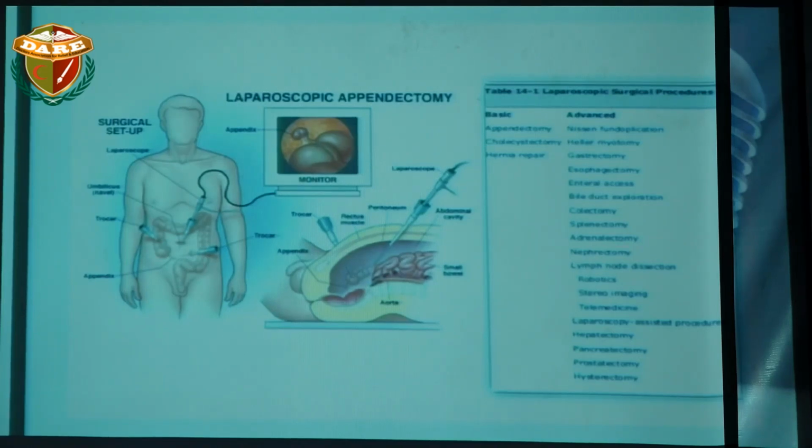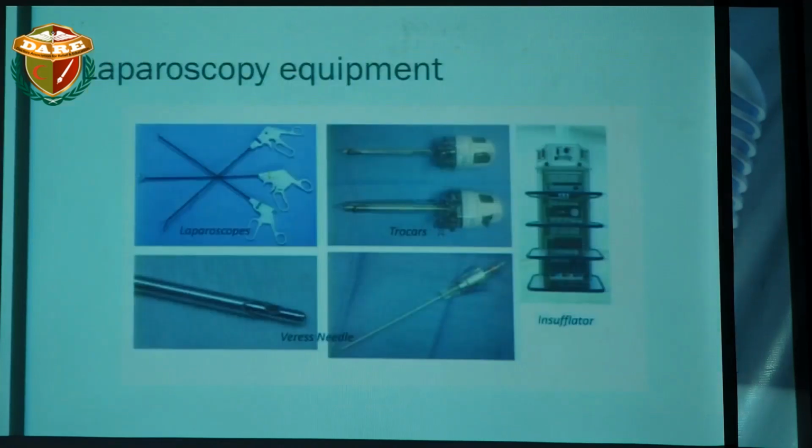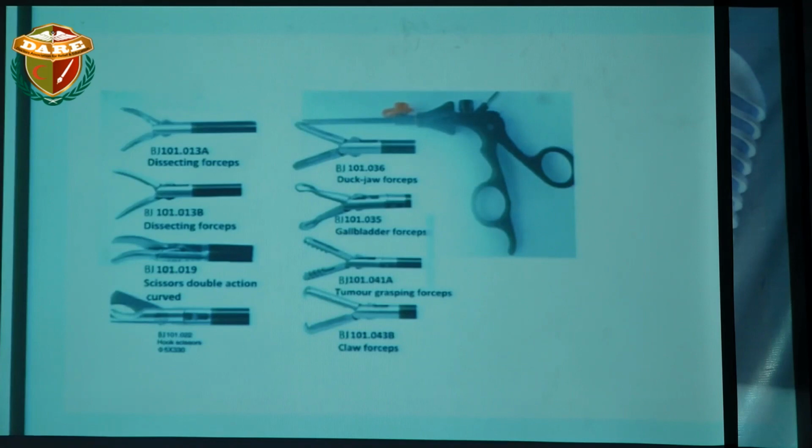Almost all the procedures these days are accessible through laparoscopy, so we don't have to open up the patient's abdomen completely for any single procedure. This is how the theater setup and tools look. For most of the procedures, not only laparoscopy, this is the basic equipment required for all the further procedures I'm about to discuss. We have the laparoscopy kit with the insufflators and sophisticated equipment, and the most important part is the video system. These are the instruments, the laparoscopes, the trocars and the insufflators. These are the basic instruments.